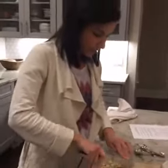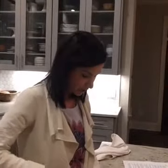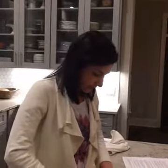Again, I gave it to my mom because, especially as your parents get older, they kind of don't need more things, and they become interested in knowing their heritage.